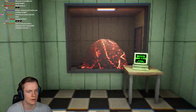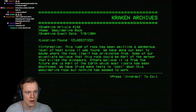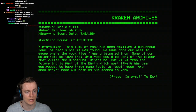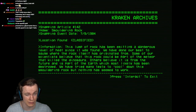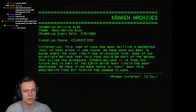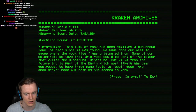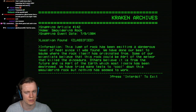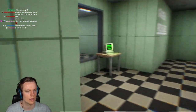A normal thing? What is this? Magma? Smoldering rock. This lump of rock has been emitting a dangerous level of heat since it was found. We have done our best to gauge where the rock itself has originated from. Some of our scientists believe that this rock could be part of the meteor that killed the dinosaurs. Others believe it is from the future and is part of the Earth, which most likely has been destroyed. We have tried many tests to cool down this smoldering rock, but nothing has seemed to work. Okay.